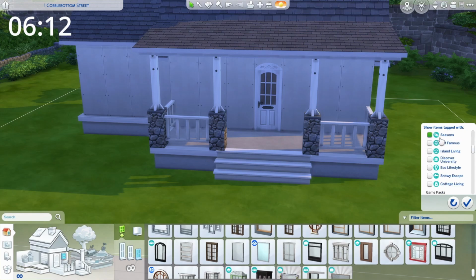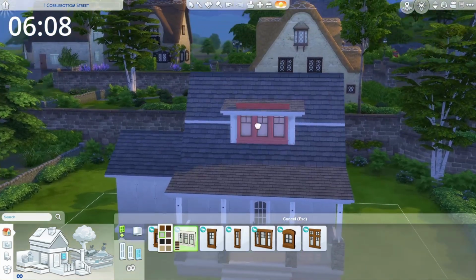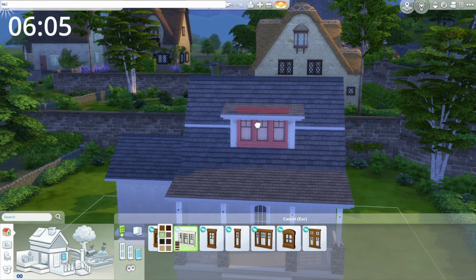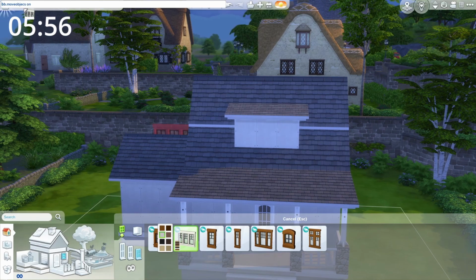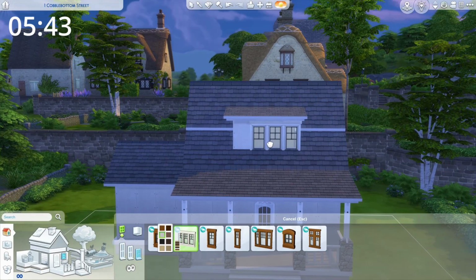Let me find seasons. Yeah, let's go for seasons. Why not? Oh, I need to put in a cheat. Maybe that move object on. Okay. No! Did it not work? Did I type something wrong? Okay! There we go! Yeah, this window, it's gonna be like that.